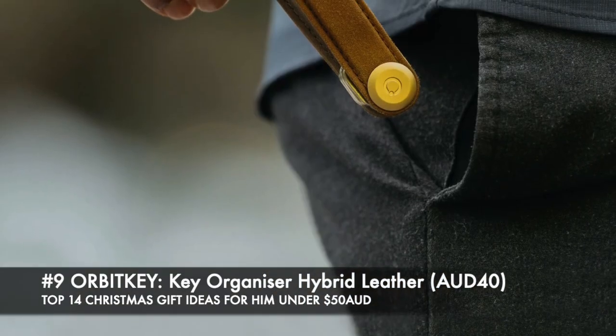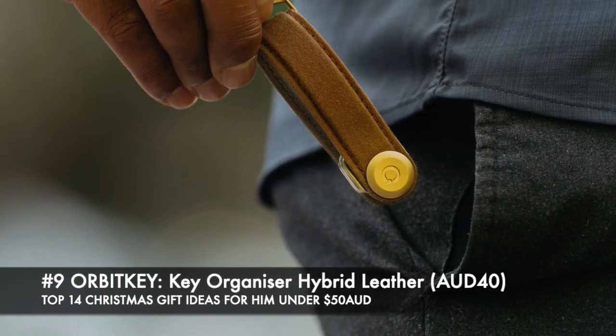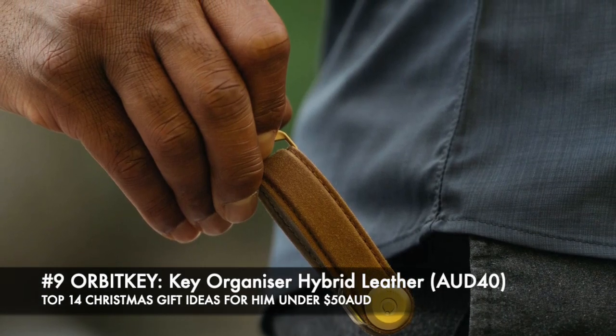The ORBITKEY Hybrid Leather is a great option for people looking for a classy and well-organized way to store their daily necessities because of its high-quality materials and careful construction.